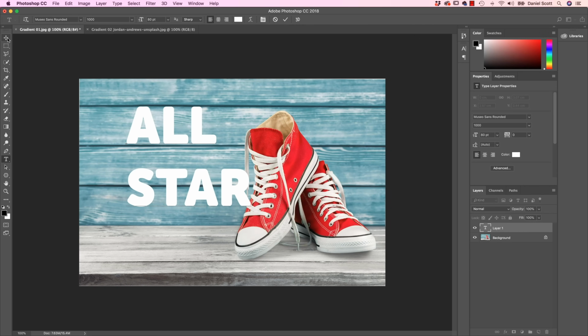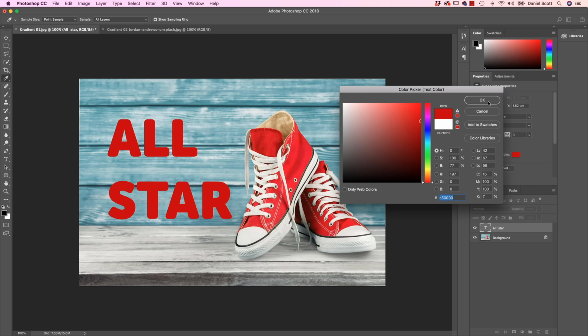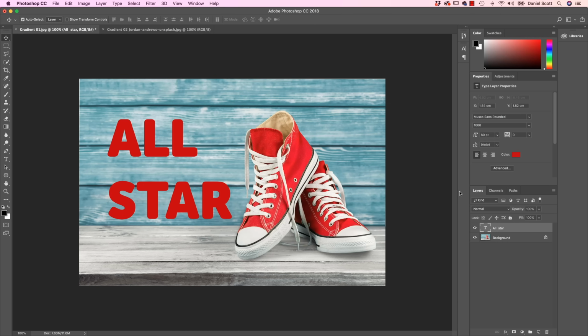To move your type around, we're going to use our move tool, and I'm just going to click and drag it around. So adding a gradient to this, changing the color of the font's easy. You can double click it here, pick a new font, but let's look at adding a color. To do it, you need your text layer selected. There's mine. It's got the gray box around it.